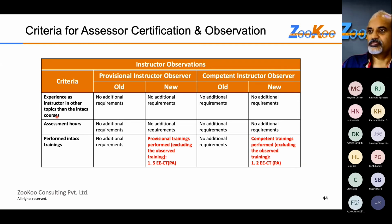And here, sorry, that was for the competent assessor candidate observations. And this one is again, sorry, provisional assessor training performed here for provisional instructor observers and competent instructors. Yes, you should go for 2 trainings of the competent assessor course.